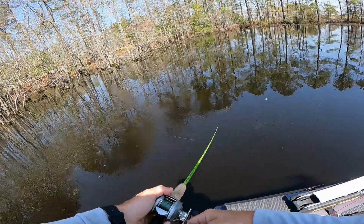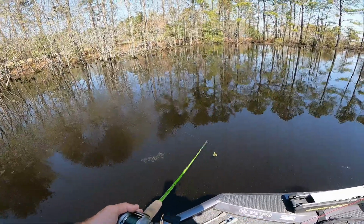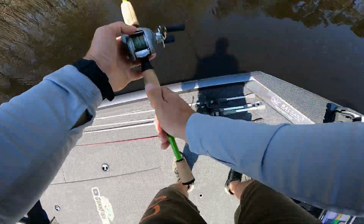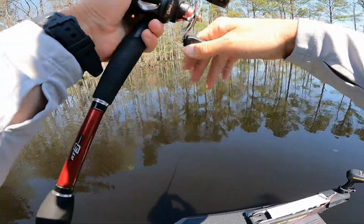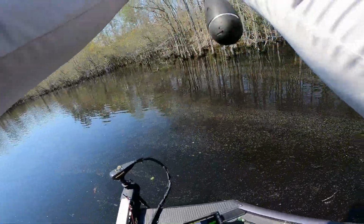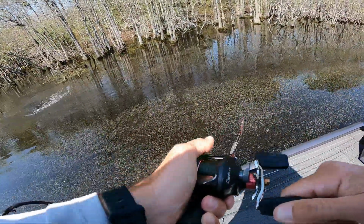I need to get a chatterbait or a swim jig or something out. And they're as far up here as you can see. Let's get this swim jig. And this right here is loaded with fish. Just gotta figure out how to catch them. There's one. There's one. On the swim jig.